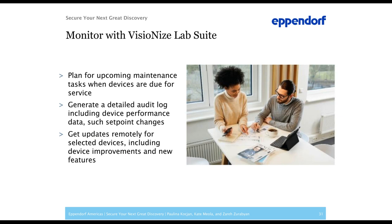VisioNize Lab Suite can help you in achieving your vision by improving productivity, facilitating collaboration, and making data easily accessible. It can be customized to support you in your lab with your ever-changing needs. Using a subscription-based model, you can choose which devices to connect and add-on services you require for your lab. Such services include maintenance management, by being able to plan for upcoming tasks, such as when devices are due for service or pipettes for calibration.